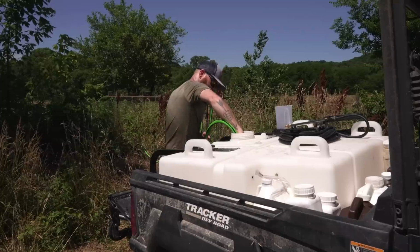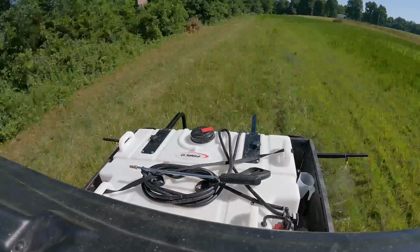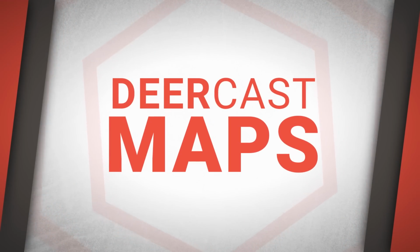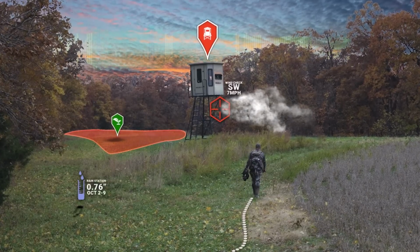So in the meantime, Scott's been doing a lot of work at the leases as well, getting food plots ready for planting, spraying and brush hogging and all kinds of stuff. So I've been back here in the studio trying to get DeerCast maps launched with the team here. We're getting to that time of year where we're gonna get our hands dirty and get some fall food plots in. In the meantime, we're pouring some concrete at the new place. We're gonna be done and all set for the season.